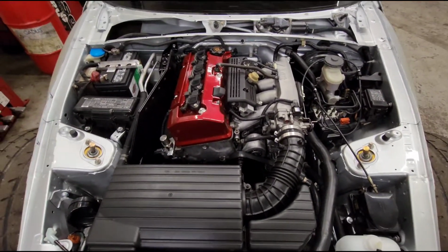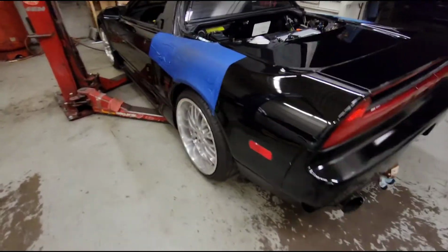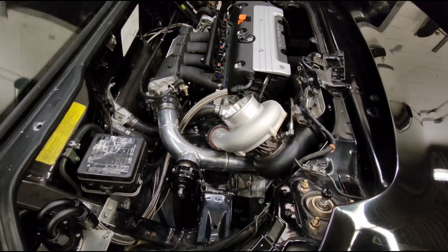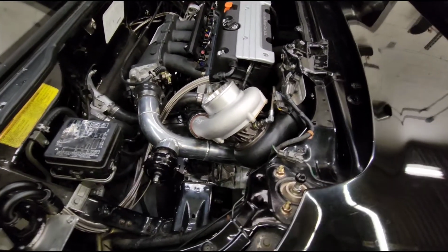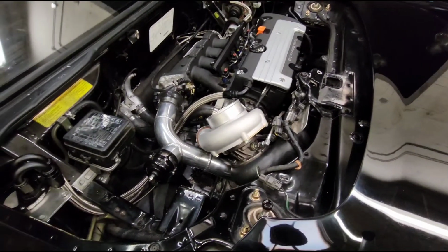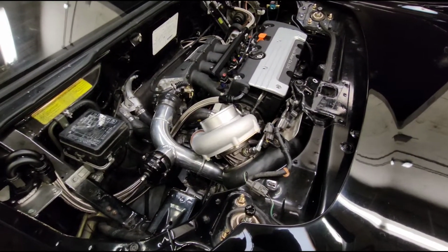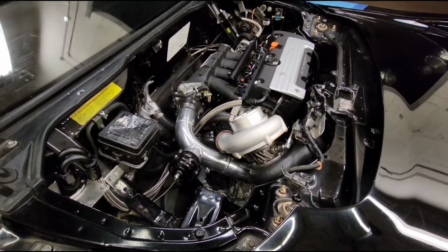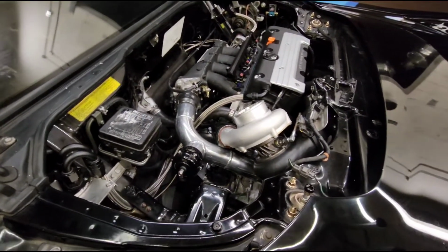But the reason I'm saying all this, let me walk back to the NSX, is because a lot of people have been asking about this car. And a lot of people, you know, hey, where's the video? Number one, there's been a lot of little parts here and there that we had to wait for. You try to order some stuff from Honda right now, you could be waiting months on end. We actually waited so long on the brake pedal because we had to do an automatic to manual conversion that we actually didn't think it was ever going to come.